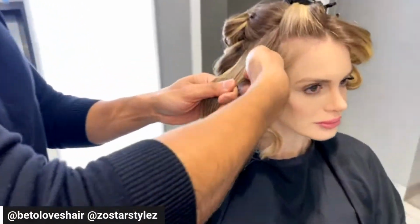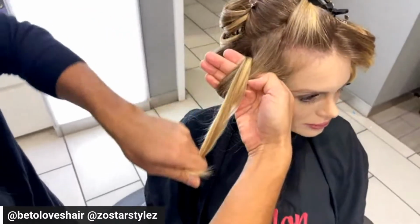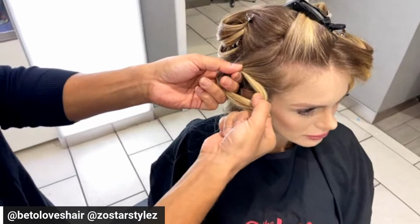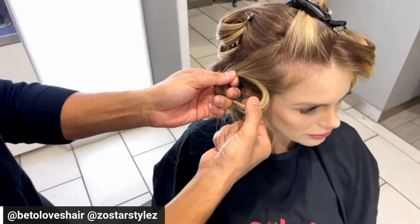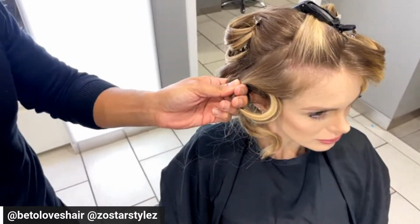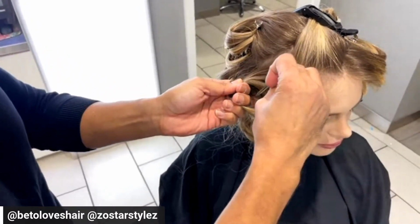So I'm gonna use my fingers. I'm gonna wrap this curl around my fingers and my hand like this. I'm gonna make sure that the curl, or even this kind of loop that you can see, is as big as possible in order for the wave to look bigger and not a curl. I'm gonna use my clips and I'm gonna pin it here.